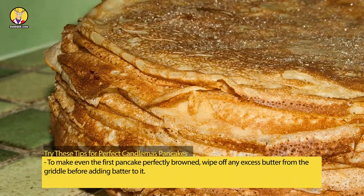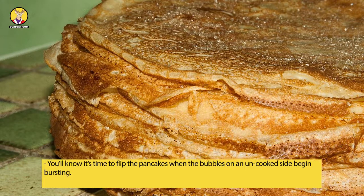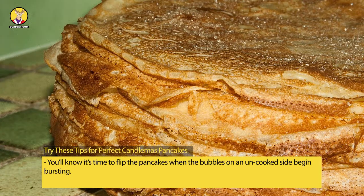To make even the first pancake perfectly browned, wipe off any excess butter from the griddle before adding batter to it. If you want to add berries or nuts to pancakes, first whip up a batter, pour it on the griddle, then sprinkle the berries or nuts over the batter right away. You'll know it's time to flip the pancakes when the bubbles on the uncooked side begin bursting.